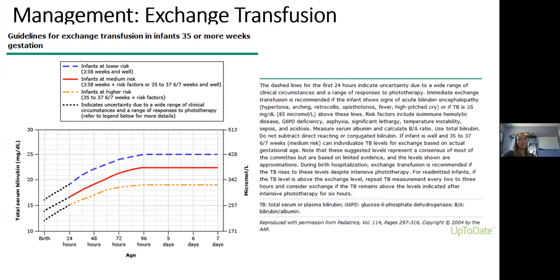When you get to exchange transfusion, this is an increasingly rarely used intervention, and it's typically reserved for infants who are symptomatic, have severe hyperbilirubinemia with rapidly increasing levels, or those who have not responded to intensive phototherapy or any sign of encephalopathy at presentation.